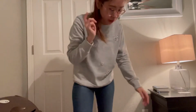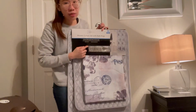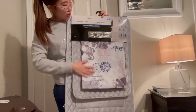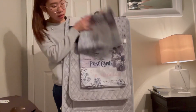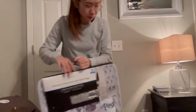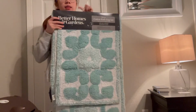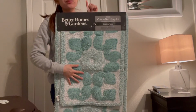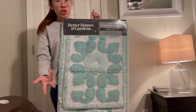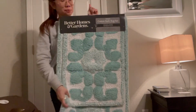And then for the bathroom, I bought the shower curtain set with bath rugs. So I have two rugs, one big and one small. And I have this shower curtain that has a cute little print on it. So I will be putting this in the bathroom. And then I also bought a cotton bath rug set. I'm not going to put this in the bathroom, but maybe I'll put this in my bedroom or in the kitchen. I don't know yet, but I bought it because this is my favorite color, teal.